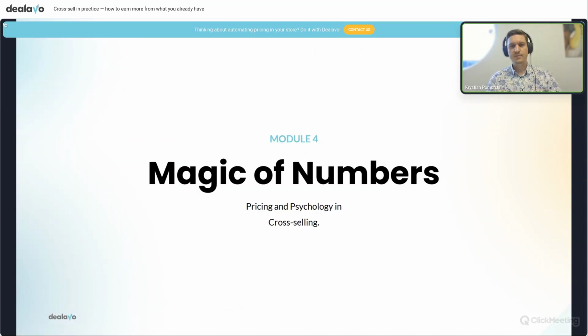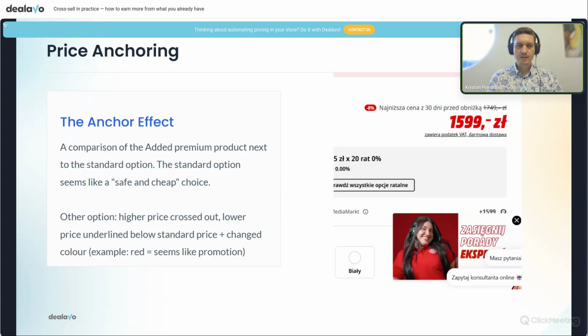Magic of numbers in module 4, pricing and psychology in cross-selling. Now we can talk about some kind of pricing effects and strategies that companies are using when they want to gather the attention of the client or they want to increase the efficiency of the sales.